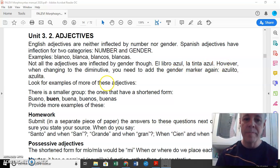There is a proof, a test that we can do. It says, however, when changing to the diminutive, you need to add the gender marker again. We say azulito, azulita. Amarillito, amarillita. Okay, so the test to know if an adjective is either male or female, masculine or feminine, is to pass it to the diminutive form. Then the manual says, look for examples of more of these adjectives. And you need to provide examples, as I provided, azulito, marroncito, etc.